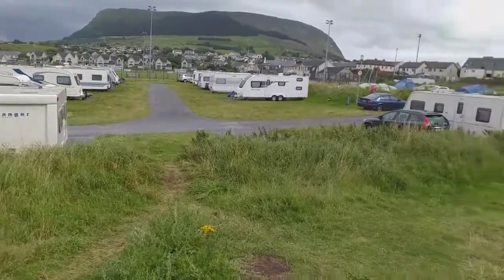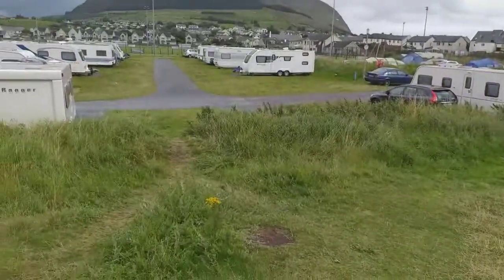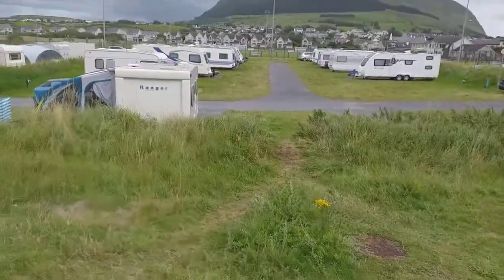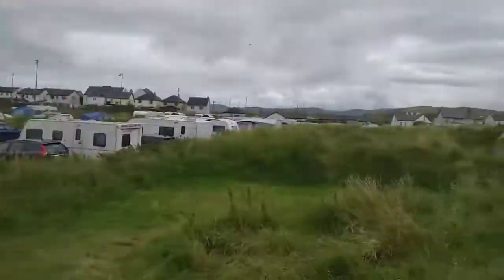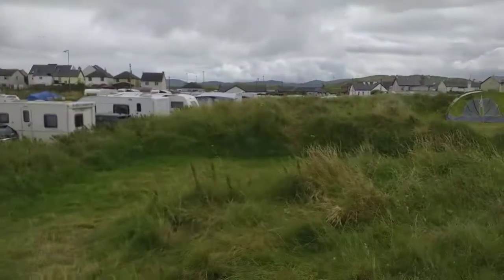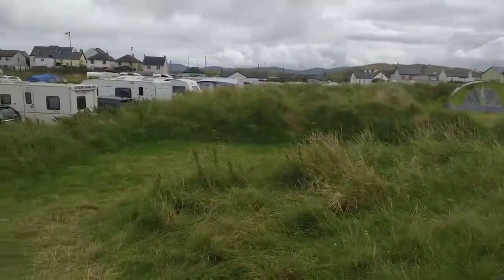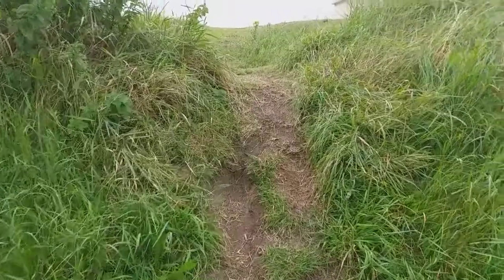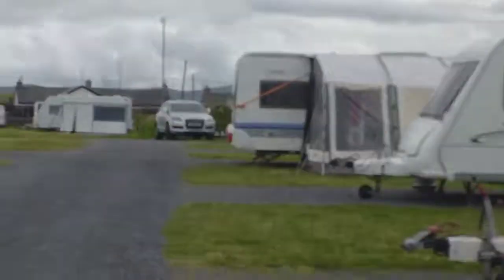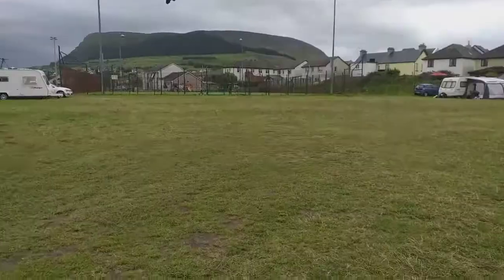So now, I can either take the long way back to the caravan or a shortcut way. Long way, shortcut. Obviously shortcut. Over this way is our caravan over there. But I just want to go a little bit beyond that.